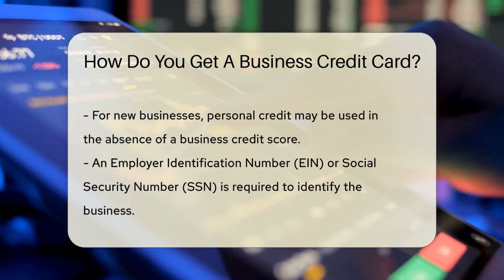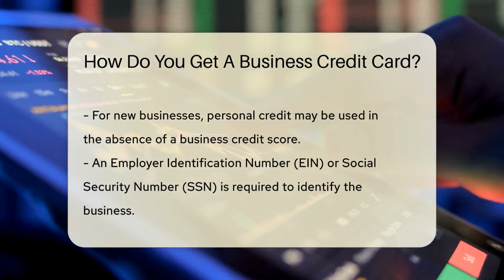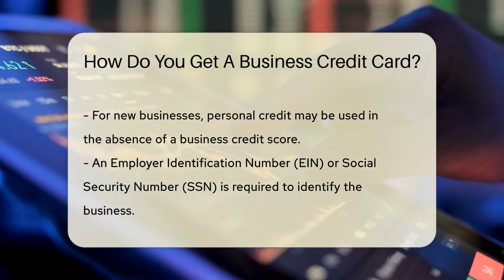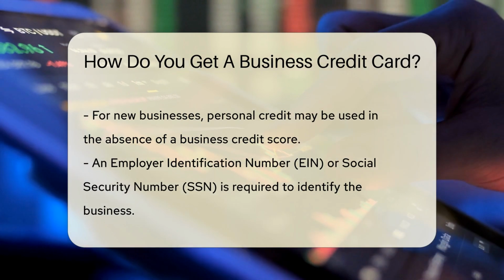A credit check. Lenders will peek at your credit history, so keep it tidy. You might be thinking, what about my business credit score? Good point. Some issuers will check that too. If you're new to the game, they might rely on your personal credit.